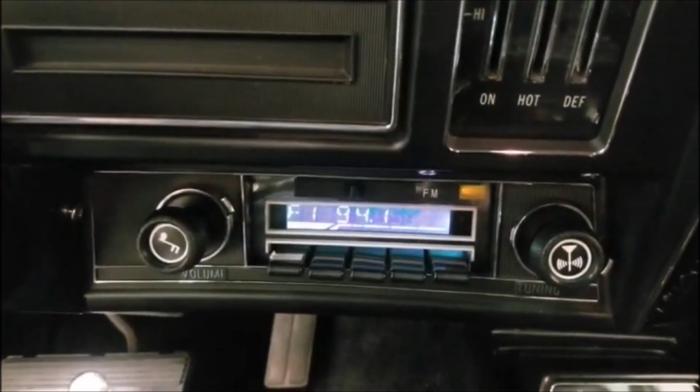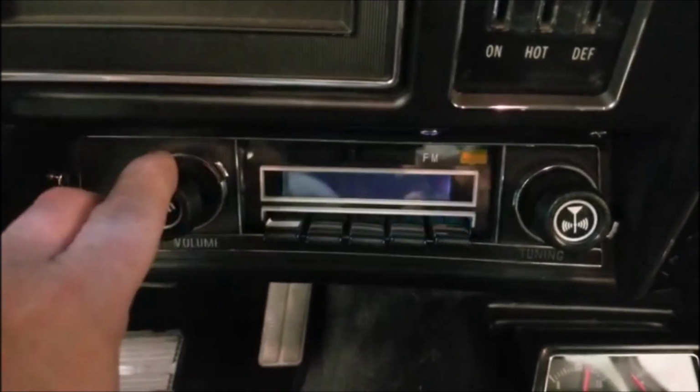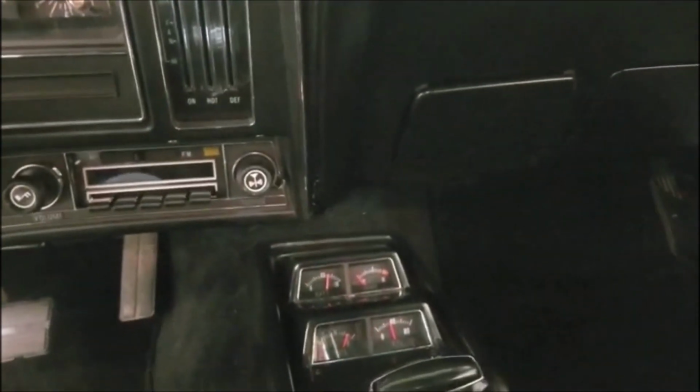That did work. Here's that kind of more modern stereo that fits in. Looks like an old one if you didn't have it turned on. Can't tell that's a modern stereo in there. It does work nice, sounds good. Again, JBL 6x9s in the rear.